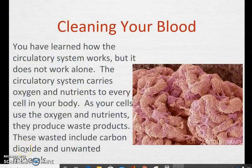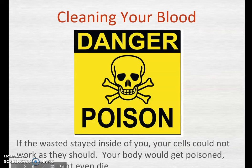So how does our blood take care of it though? Or how does our body clean our blood from all those unwanted minerals and carbon dioxide that our body does not need? Well, if the waste stayed inside of us, our cells could not work as they should. Our body would get poisoned, and we could even die from that.